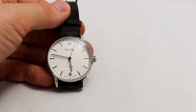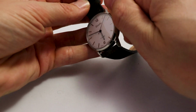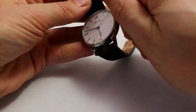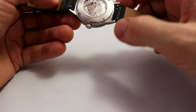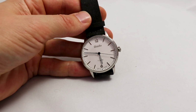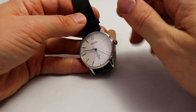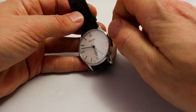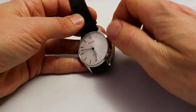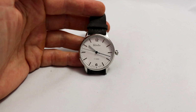The feel of the movement, to tell you, this is, wow. This is super smooth, super buttery. Okay, this is impressive. Sometimes with those basic models you hear those noisy things, but this is incredibly smooth to wind. Okay, I like the feel of the movement, I must say.